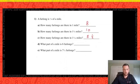So what part of a mile is 6 furlongs? What part of a mile is 6 furlongs? Well, I know that 8 furlongs is a whole mile. So 6 furlongs must be 6/8 of a mile, but we can reduce that fraction. Both of these numbers are divisible by 2, and that gets me to 3/4. So 6 furlongs is 3/4 of a mile.